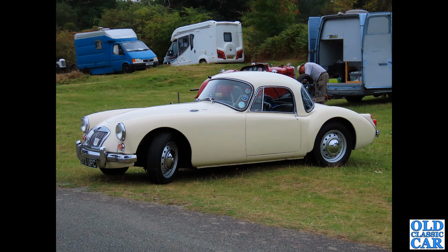And another wonderful MG, this an MGA fixed head coupe. Looks a bit tight to get in and out of these, but I do like the styling of them. This, of course, was the predecessor to the MGB, which came along in 1962.